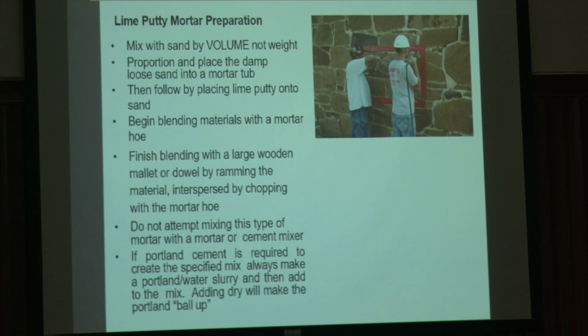Lime putty. You mix with sand by volume. So lime putty mortar, you can actually buy lime putty in 55-gallon drums or 5-gallon buckets. It's actually kind of moist. It's like a putty already. And you mix that with sand by volume, not weight, like we said.